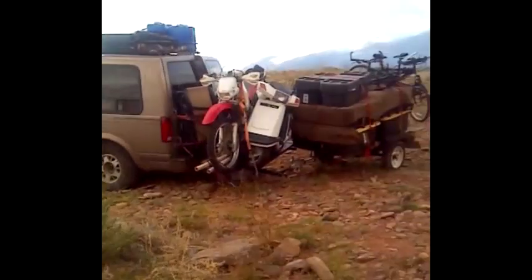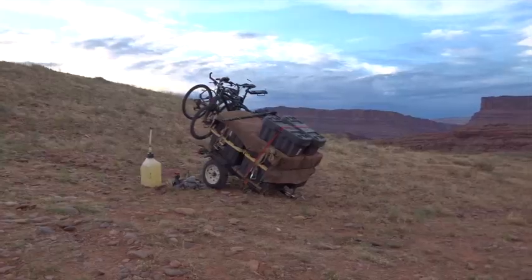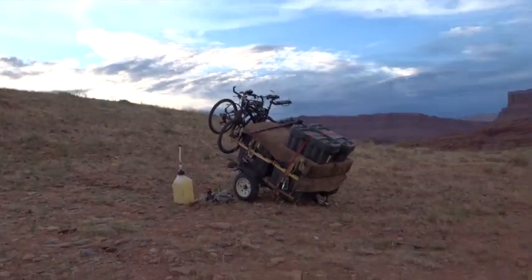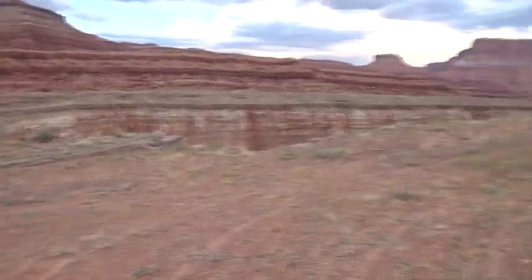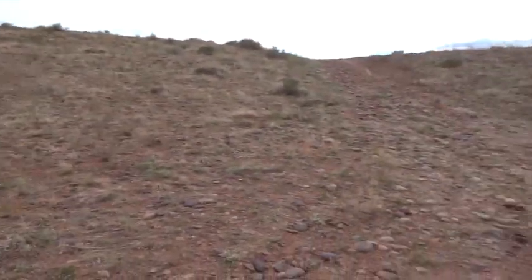So here we are, and the sun's setting, and I got to drop that motorcycle and go look for that tire. Okay, so the saga continues. We just had to drop the trailer because we were going to camp at this beautiful spot, and we came down this hill.